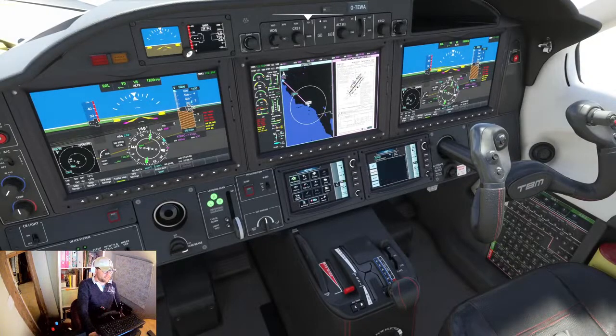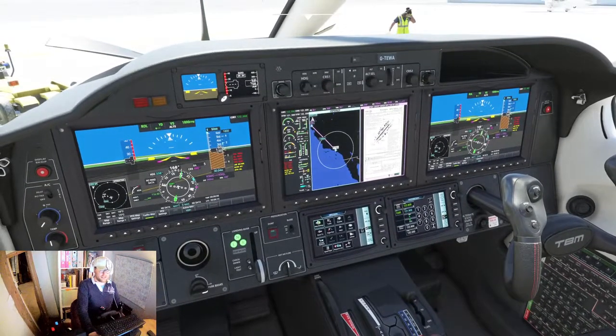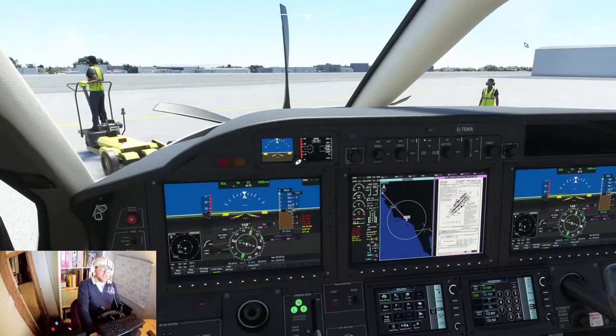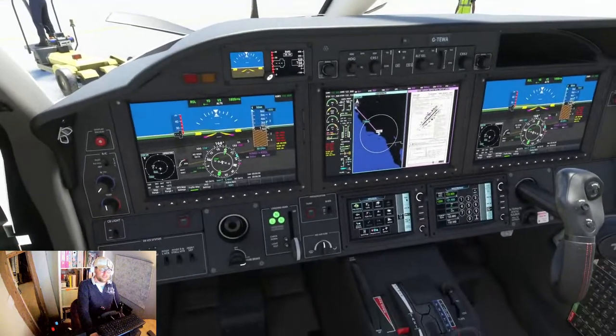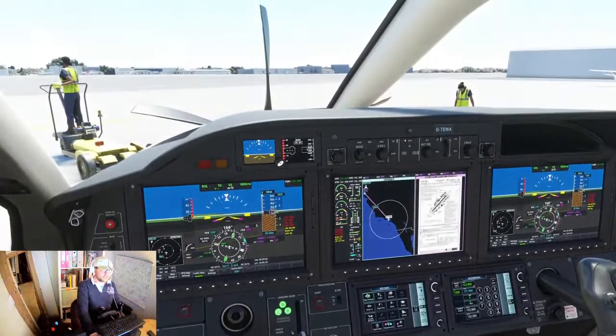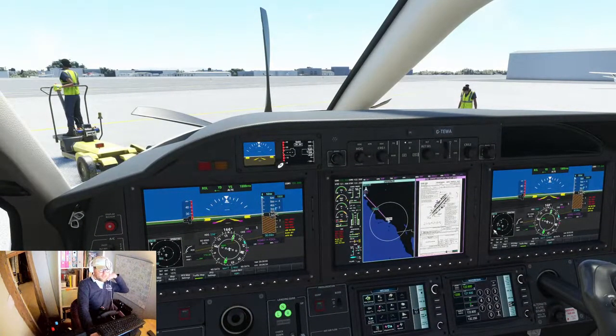I am on VATSIM. I'm tuned into Unicom at the moment because there are currently no controllers covering Santa Monica Tower, although I noticed that in the time since we started this video, Los Angeles Center has come online, so we can dial them up and hopefully get a clearance from them very shortly.